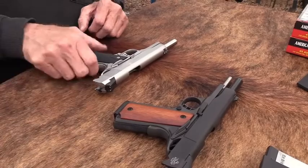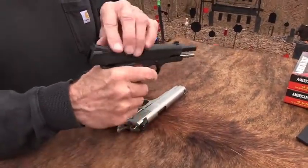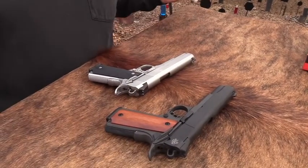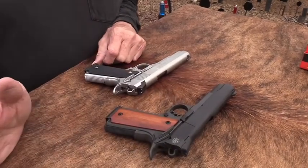So, bottom line is, it kind of depends on what you want. I'll give you the punchline up front. In a lot of ways, these inexpensive 1911s tend to work, especially the Rock Island Armory.